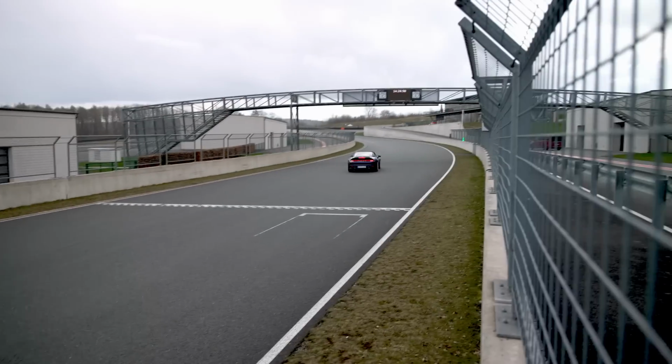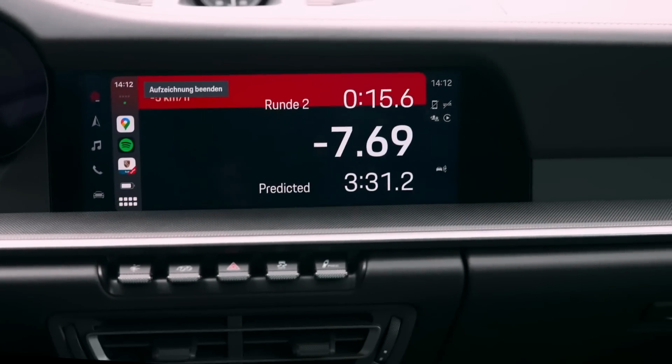Motorsport is also important to us, and in this context, we have the Porsche Track Precision app. Here we can offer customers the option of displaying the relevant information in PCM 6.0 and to make it operable on the racetrack.